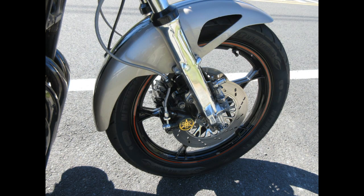So this was day two of actually testing the steel brake lines on the GS, and it was quite a nice upgrade. I'm getting very comfortable with the lever feel, and I know I'm going to get a set of rotors very soon. Upgrade again.